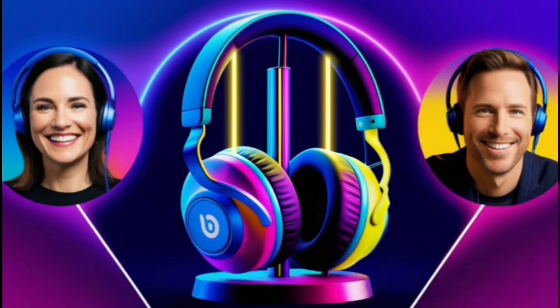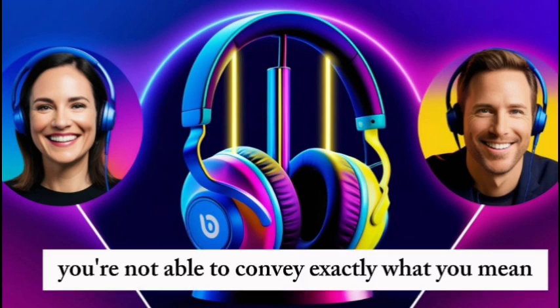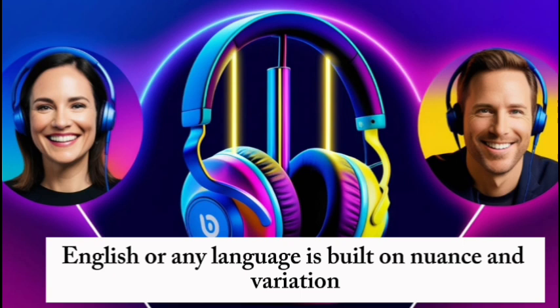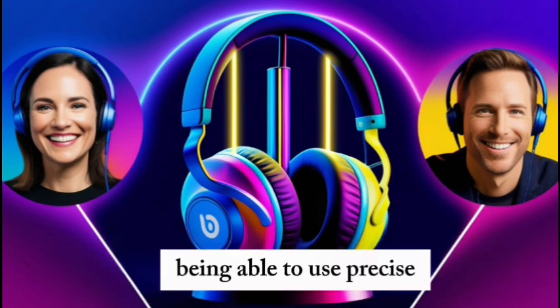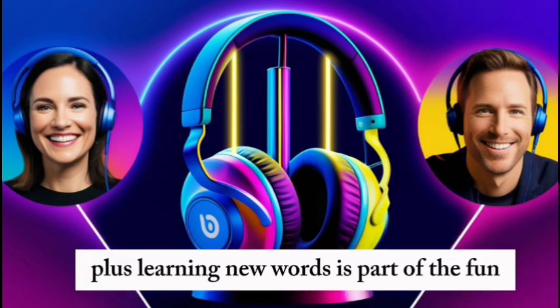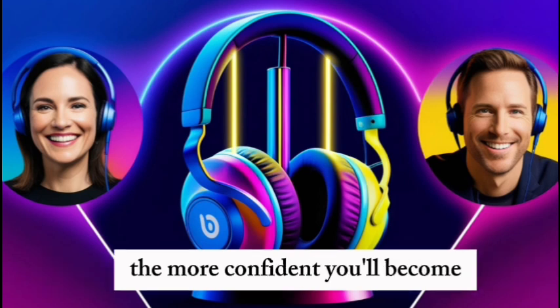Well, Adam, when you avoid difficult words, you end up limiting your expression. You're not able to convey exactly what you mean, and the richness of the language gets lost. English, or any language, is built on nuance and variation. Being able to use precise, challenging words makes you a more effective communicator. Plus, learning new words is part of the fun. Exactly. And the more you face challenging words, the more confident you'll become.